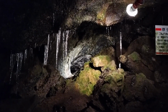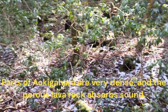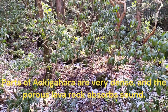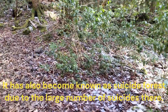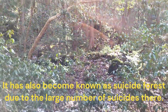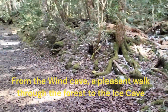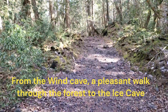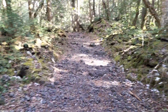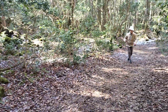Siliceous Sinter, apparently, whatever a Siliceous Sinter is. Deep into Suicide Forest, or whatever it's called, I can't remember the name of that. That's its nickname, because apparently a lot of people disappear in here. If you lose your way on the trail, you may never be seen again. Still little remnant patches of snow around.